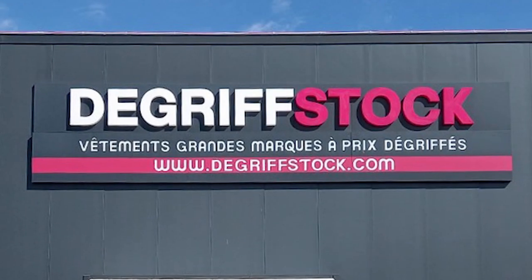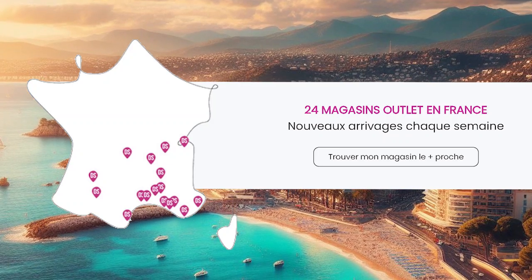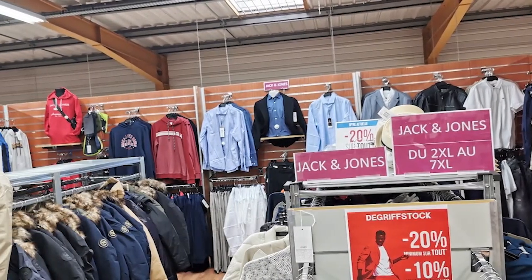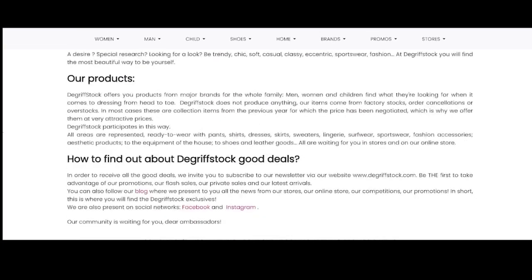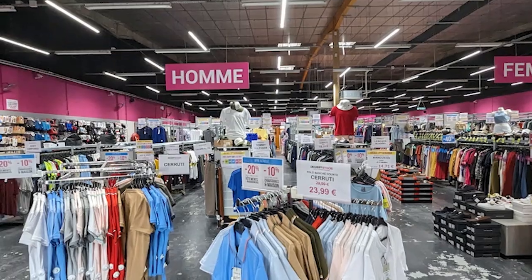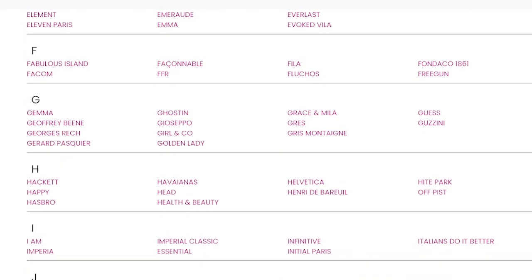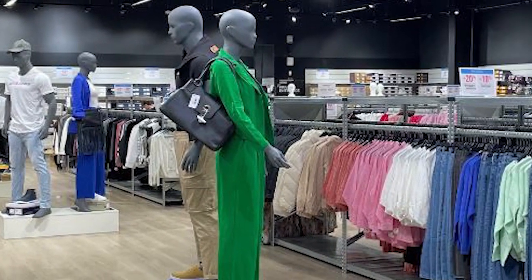Next, there's De Griff Stock. They're also spread out, but all over the south of France, in 24 locations. This is also a fashion-focused discounter. According to their website, De Griff Stock does not produce anything to be sold directly in their stores, so 100% of their items come from factory stocks, order cancellations, or overstocks. They focus on European brands, which are listed on their website. You can find a variety of styles, from casual to business.